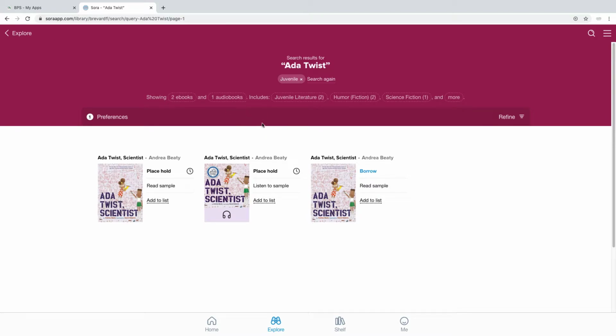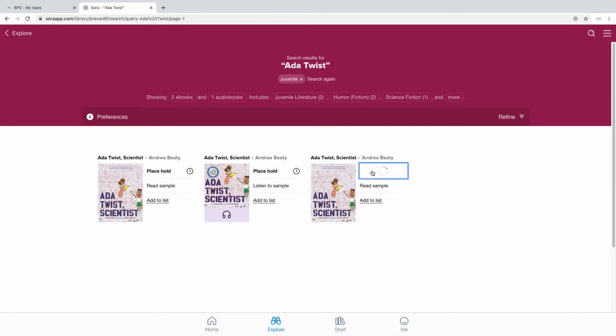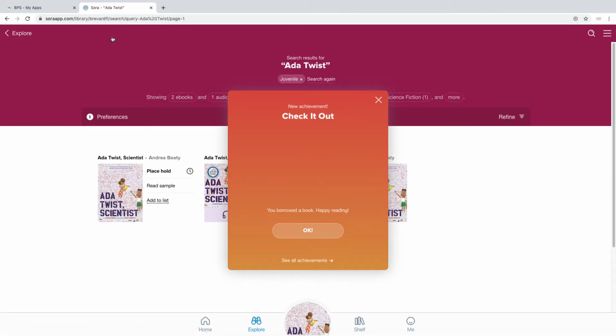Now for the enrichment activity for this week, you're going to use the one that says borrow. If you find a book that has headphones like this, that is an audiobook and it will read it to you. You can tell that this one has already been checked out because it has a place hold next to it. If you hover over the clock, it should tell you about how long the wait is. So this one is a wait list of 2 weeks. You can come right over here to the borrow and it will check it out to you. And then you can go ahead and start reading it now, or you can read it at another time. So I'm going to go ahead and X out of this.